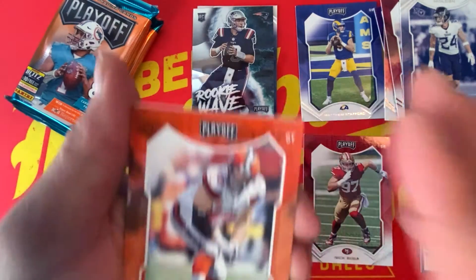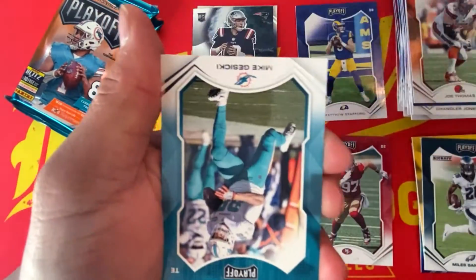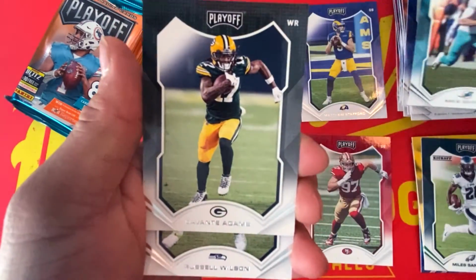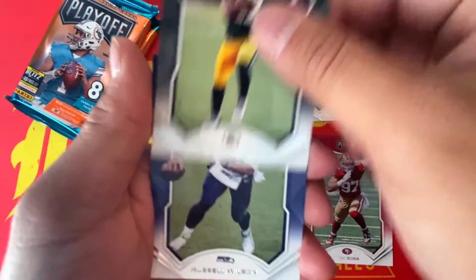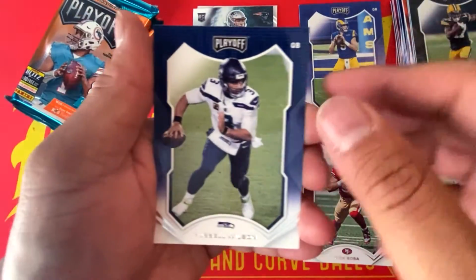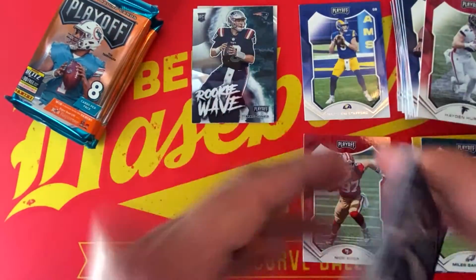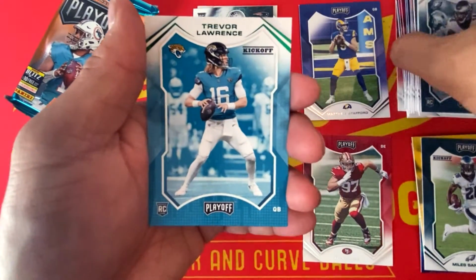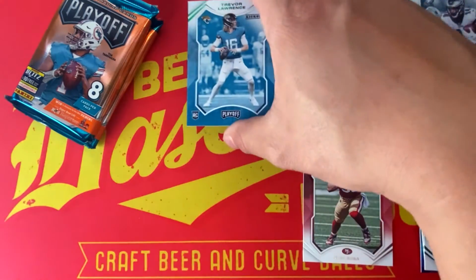All right, Joe Thomas, Josh Allen, Mike Gesicki, Davante Adams, the newest Las Vegas Raider, Russell Wilson, now a Denver Bronco, Hayden Hurst from the Falcons, Kenneth Gainwell rookie from the Eagles, and look at that. We have a green Trevor Lawrence Kickoff rookie.